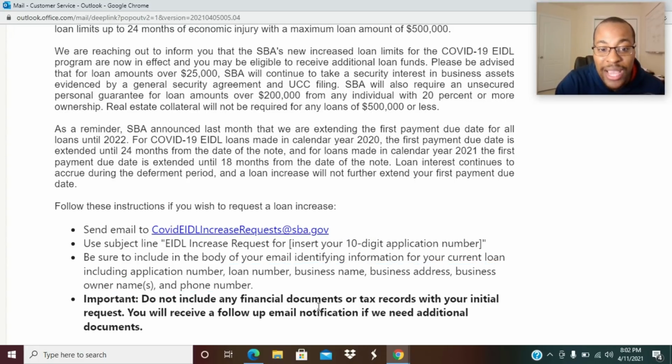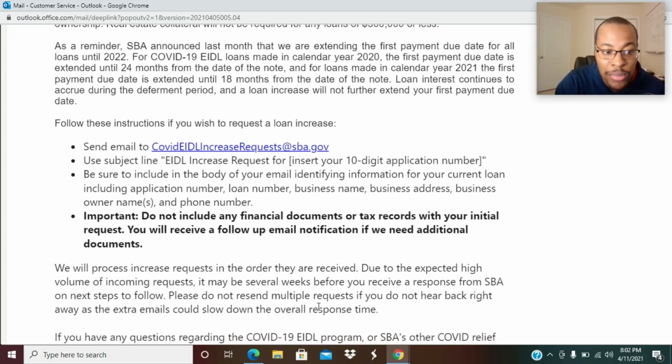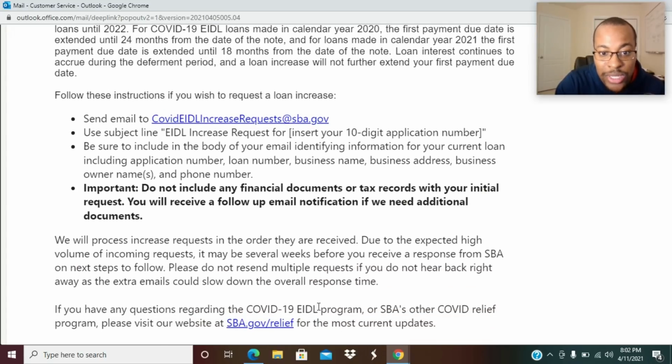Important, do not include any financial documents or tax records with your initial request. You will receive a follow-up email notification if we need additional documents. We will process increase requests in the order they are received. Due to the expected high volume of incoming requests, it may take several weeks before you receive a response from SBA on the next steps to follow. Please do not resend multiple requests if you do not hear back right away. Extra emails could slow down the overall process.